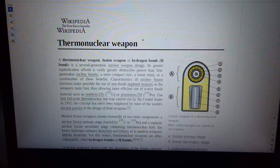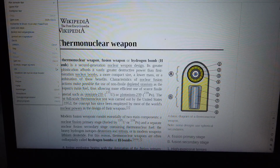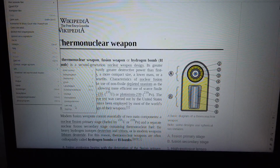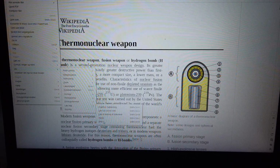Thermonuclear weapon. A basic diagram of a thermonuclear weapon. Note: some designs use spherical secondaries. Fission primary stage. Fusion secondary stage.